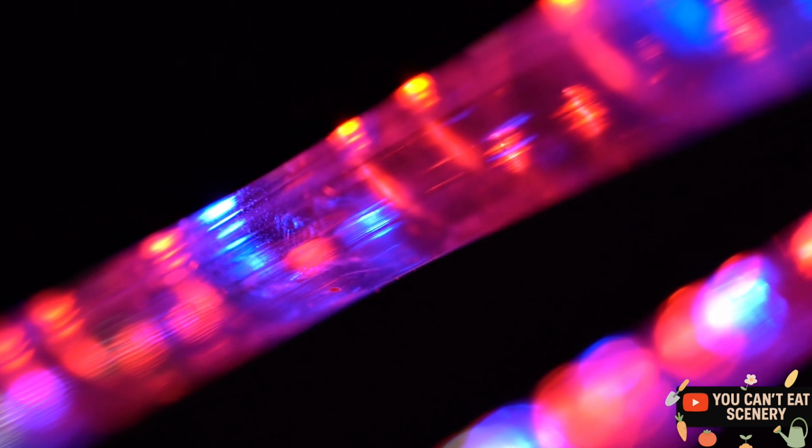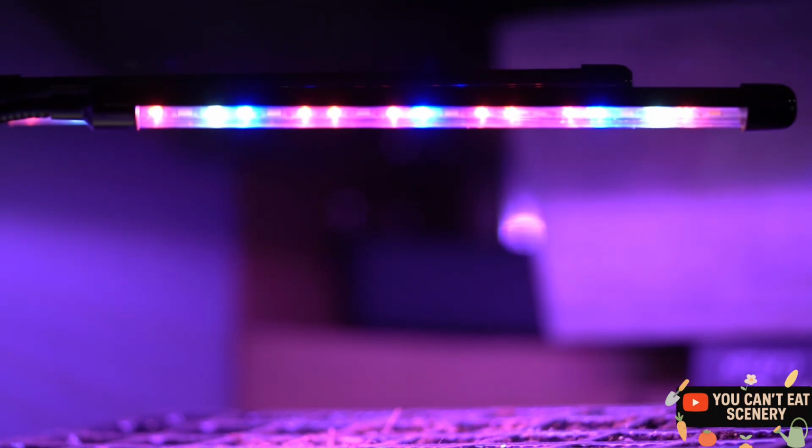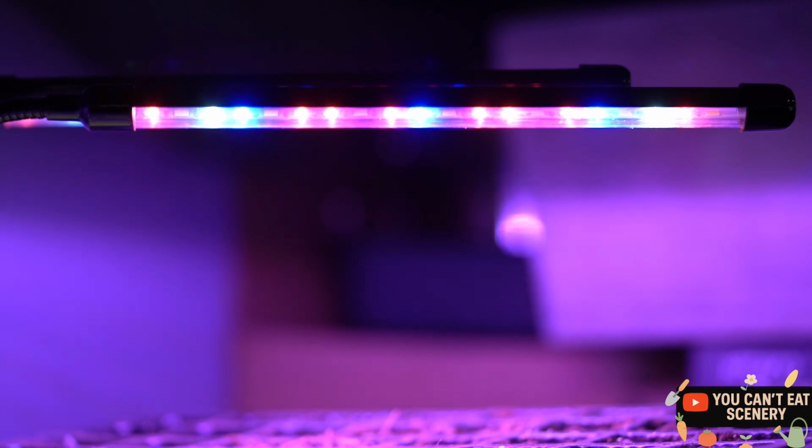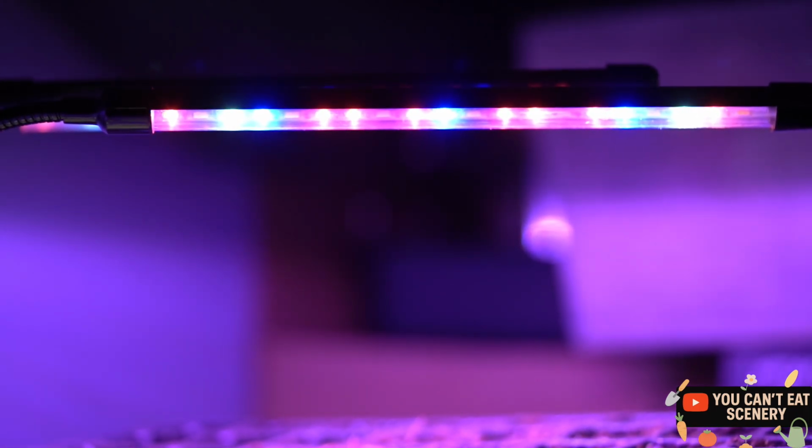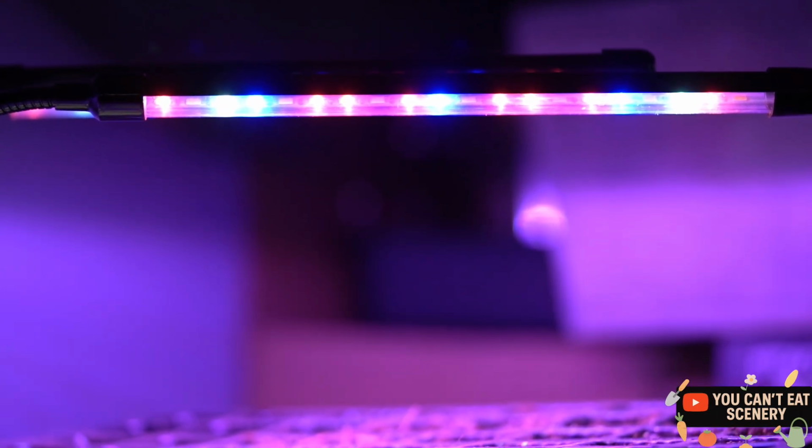In early years, incandescent bulbs were tried, but they produced more heat than photosynthetically useful light. Fluorescent tubes followed, gentler, cooler, and more efficient. But today, the most effective and customizable solution is the LED. LED grow lights emit specific wavelengths with minimal energy waste.